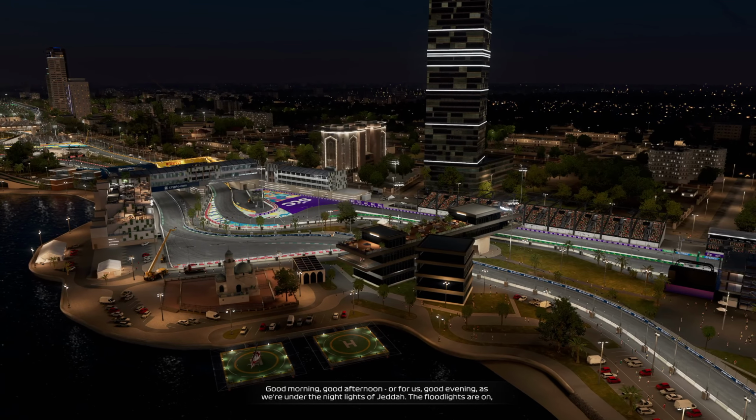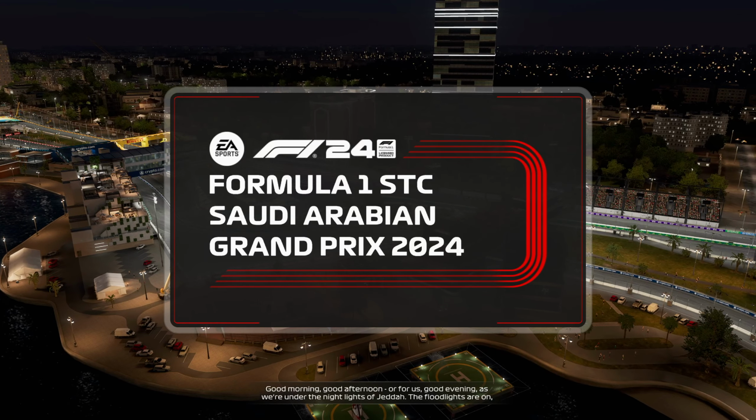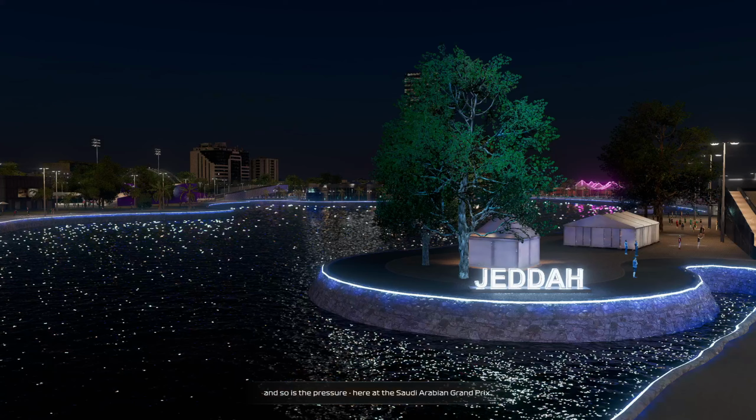Good morning, good afternoon, or for us, good evening, as we're under the night lights of Jeddah. The floodlights are on and so is the pressure here at the Saudi Arabian Grand Prix.